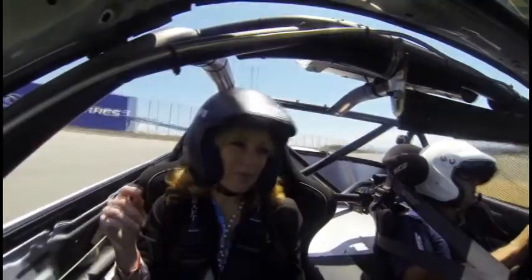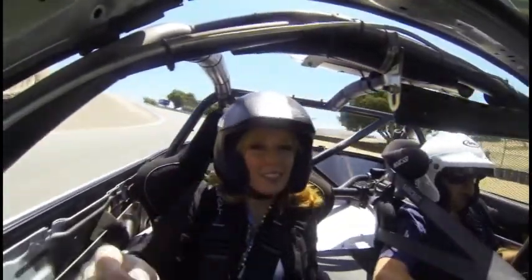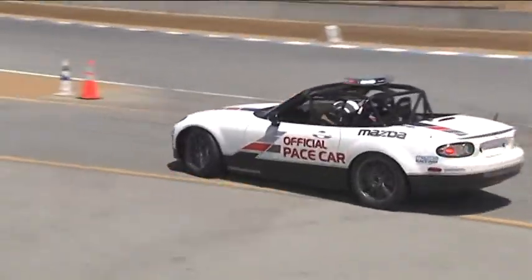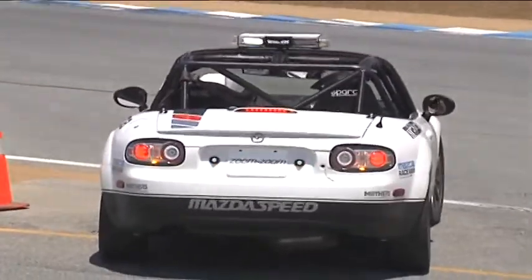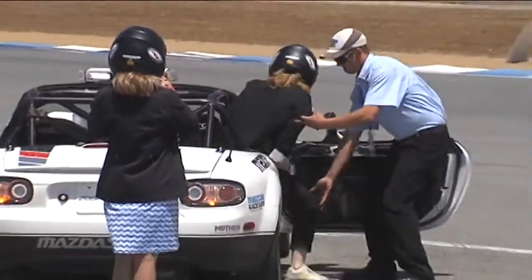I hung on around the corkscrew. At some points, I couldn't even see the ground or what was coming up next. Drivers have to memorize this track and know every curve, bump, and turn. Then it was all over. So on shaking legs, I emerged from the car, content to be the passenger this time around.